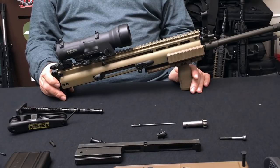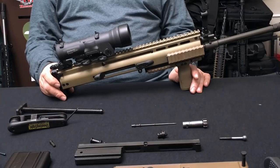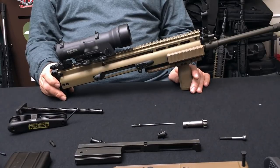I was surprised. I wasn't expecting the accuracy out of it that it did. I'm not going to tell you that it's up to par with some of the LMTs and Knights that I've shot. It's not as much of a tack driver. Again, it's not designed as it is. It's designed as an assault rifle, but it gives you what's needed to take those longer range shots as well.